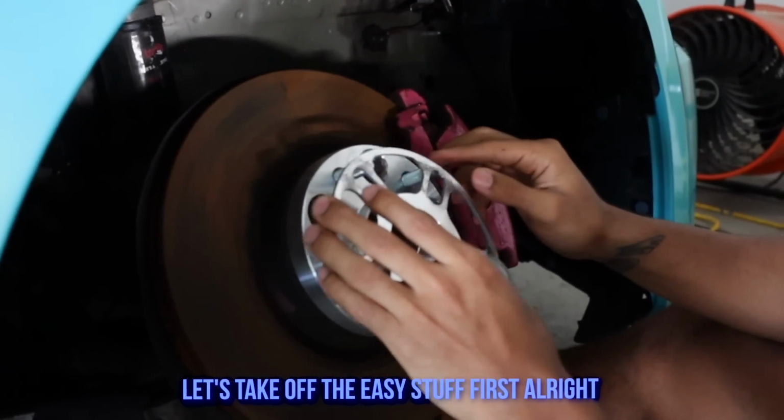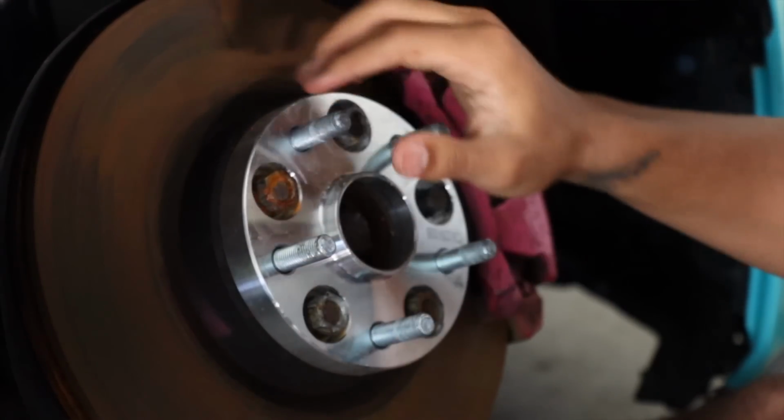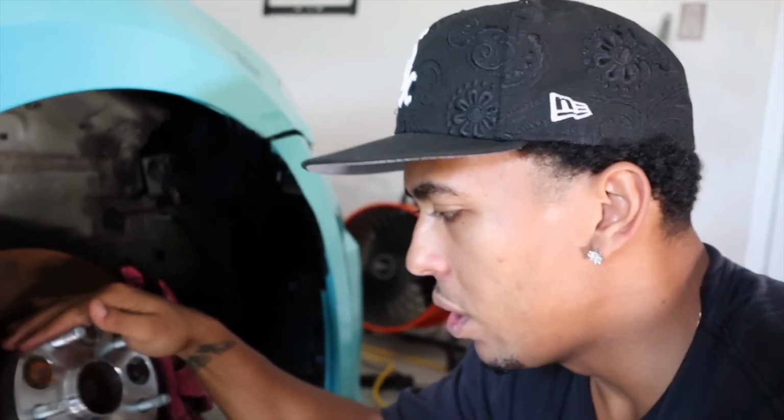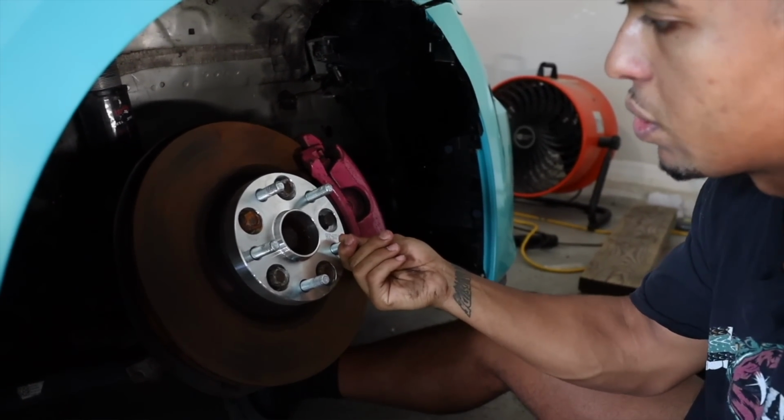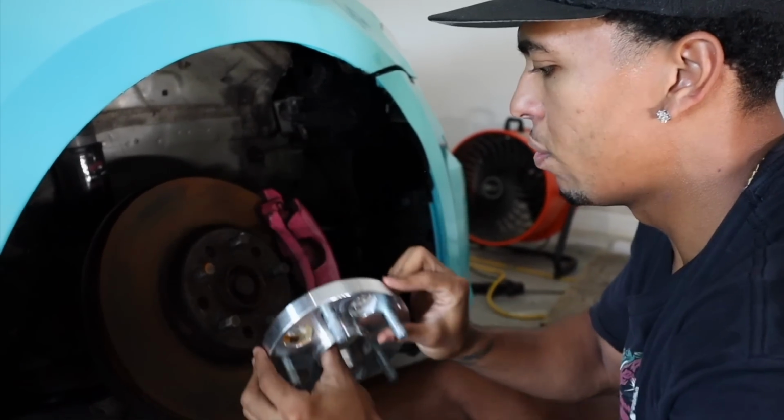Let's take off the easy stuff first, all right? These look brand new, but I'm not sure if they're brand new or not. This wasn't the wheel that was wobbling, was it? Or was it the other one? I think it was this one and that one. So I don't even know if this one needs a new spacer, but we're gonna replace everything since we already have it. Boom. That looks clean.